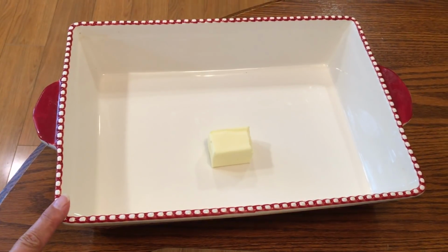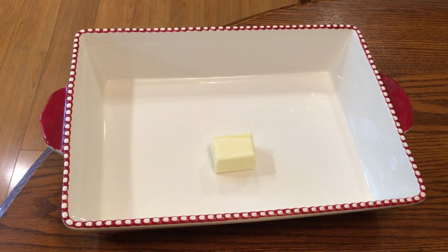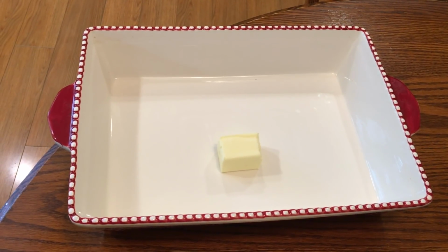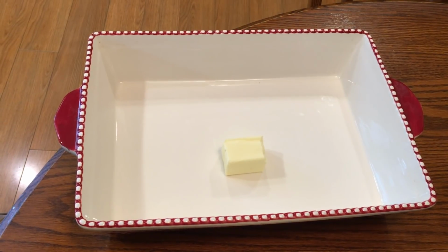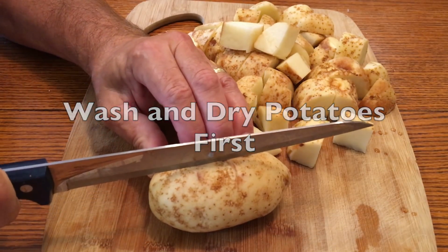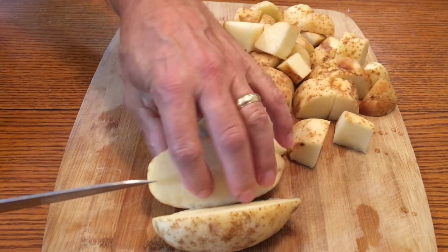I have a 9x13 pan, which I have 3 tablespoons of butter in. I have preheated my oven to 400 degrees. Now I'm going to take the pan with the butter and put it in the oven and let the butter melt. So we took 4 large potatoes, and Paul is cutting them very carefully into cubes.